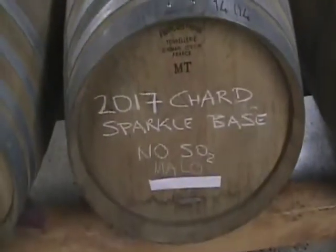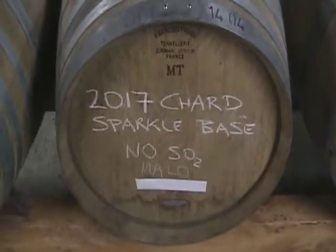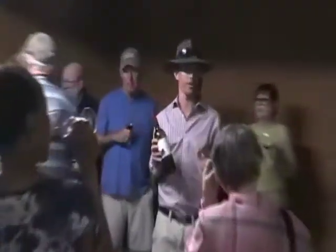I say red, and here's a 2017 Chardonnay. Undrinkable for 2 years. So this has spent 2 years in the French barrel oak, which helps soften. Take your time while you're having a look around.